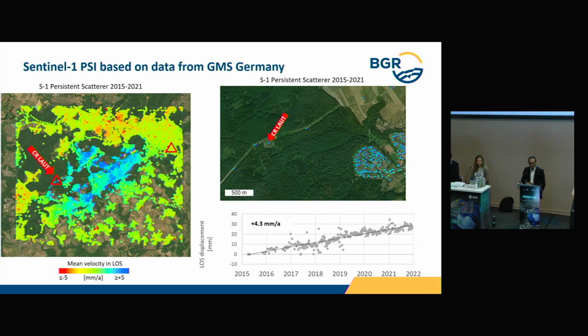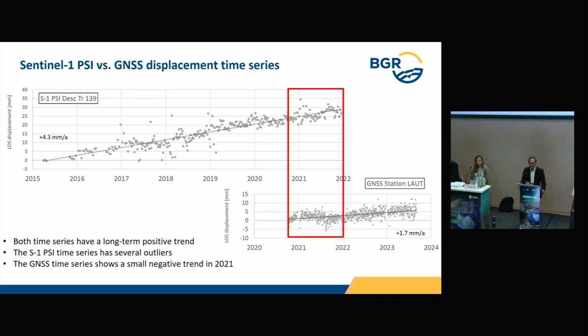And this is the area with the ongoing but declining uplift at the French-German border, so the southern part of the study area. And I plotted here the corner reflector from Lauterbach and the corresponding PS in the time series. So the uplift is like 4.3 millimeters per year between 2015 and 2022. And comparing to the GNSS measurements on the bottom right, you can see that both time series show a long-term positive trend, but the Sentinel-1 time series has several outliers, especially between 2017 and 2019.